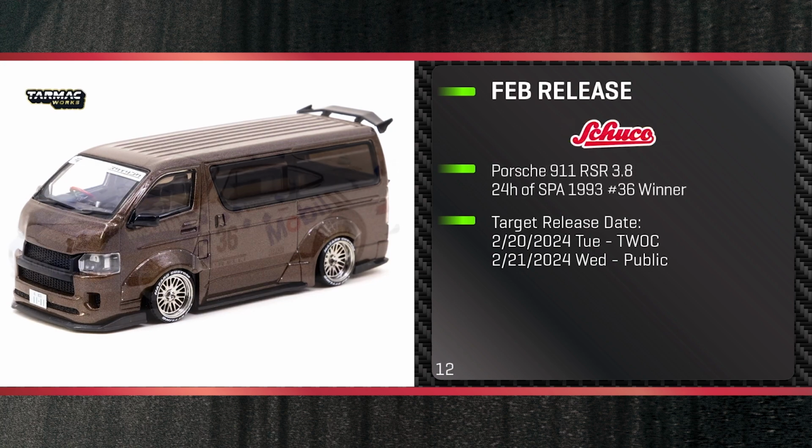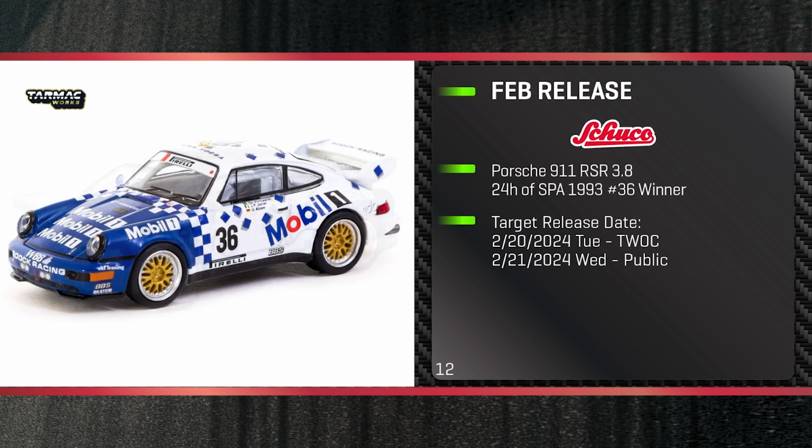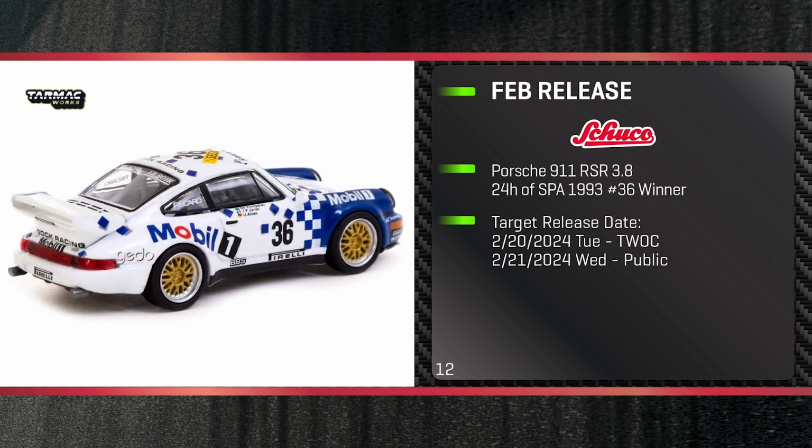Next up, we have a Schuco Porsche 911 RSR 3.8. This is the 24 Hours of Spa 1993 winner.